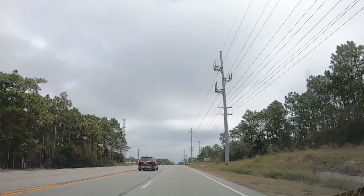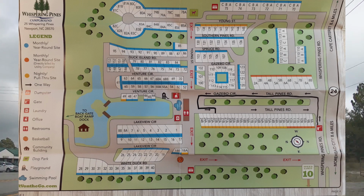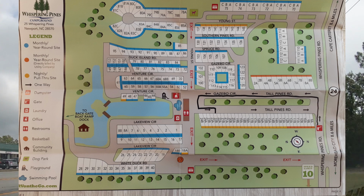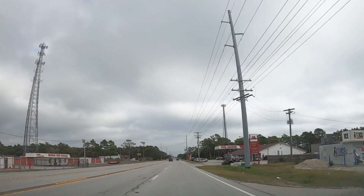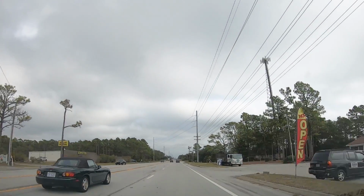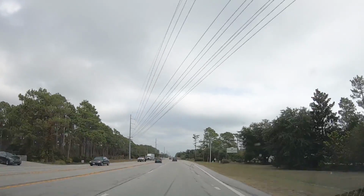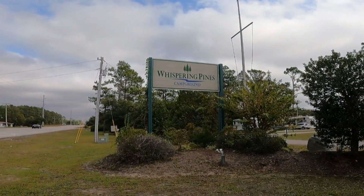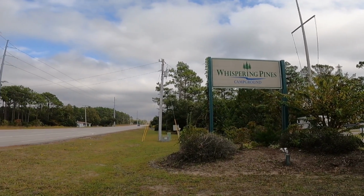Now here we are on Route 24 in Newport, North Carolina, and this is a map of the park. And if you notice the light orange, you'll only see two sections. Those are the daily use spaces. The rest of them are all monthly or seasonal. That little plaza we just passed is adjacent to the park, so there's gasoline right there, and there's also a great little pizza and sub shop. Yes, there is.